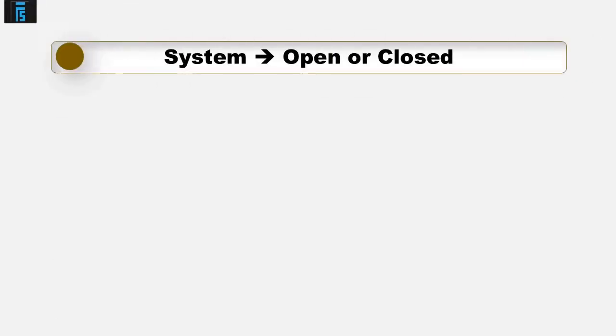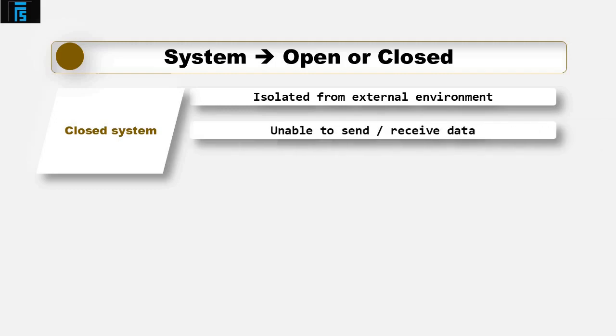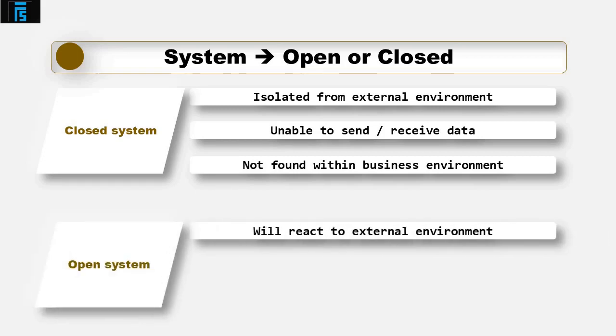A system, i.e. something that connects things up, can be either open or closed. A closed system is isolated from the external environment and data will not be provided to or received from the environment. Closed systems are very rarely found in naturally occurring situations, and certainly within a business environment there is a real need to communicate and react to the external environment just in order to survive. As such, business organisations are open systems.